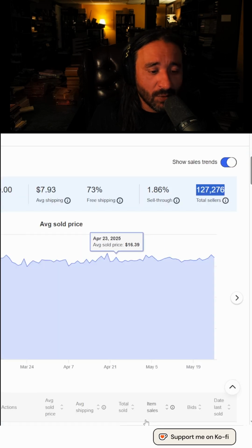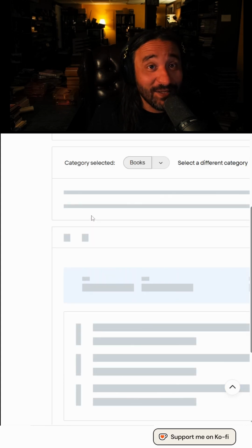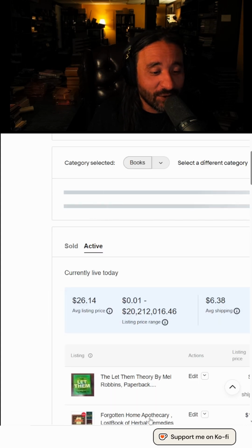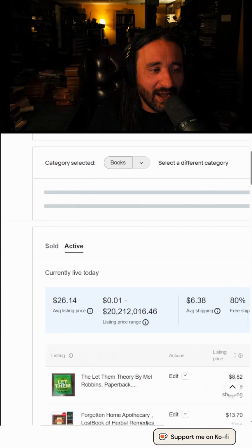The second number, which will help us tell a more complete story, is if we go over to active. That's a lot. 100,000. That's a lot of John Grisham books out there.